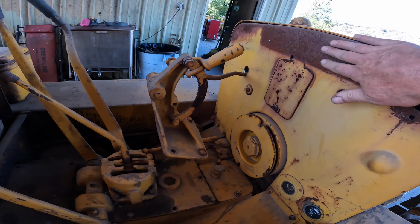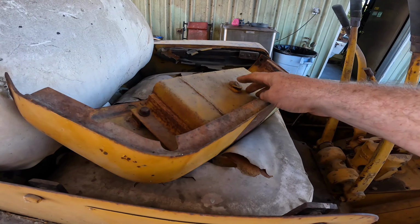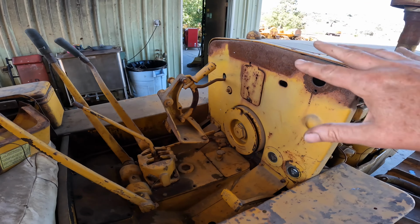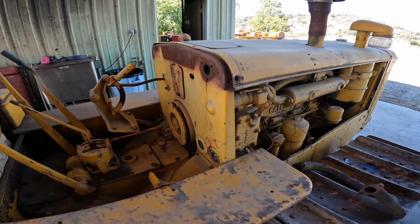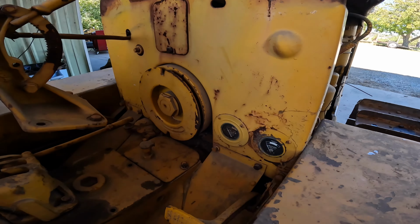Somebody's been into it looking for parts or something, because the fuel tank is off, and the gas collator's gone. So somebody's been taking some stuff off the top, but most everything seems to be intact, which is nice.